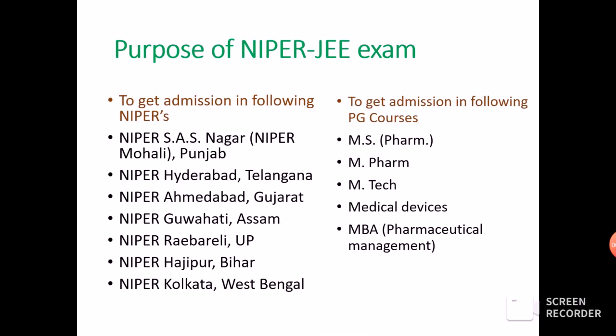But before that, you have to get a good rank in the NIPER-JEE exam so you can get admission in a NIPER college. There are 7 NIPER colleges all over India. They are listed here: NIPER SAS Nagar, most popularly known as NIPER Mohali, then NIPER Hyderabad, NIPER Ahmedabad, NIPER Guwahati, NIPER Raebareli, NIPER Hajipur and NIPER Kolkata.